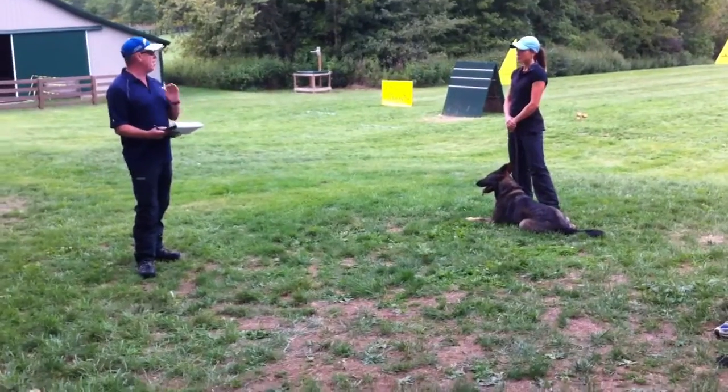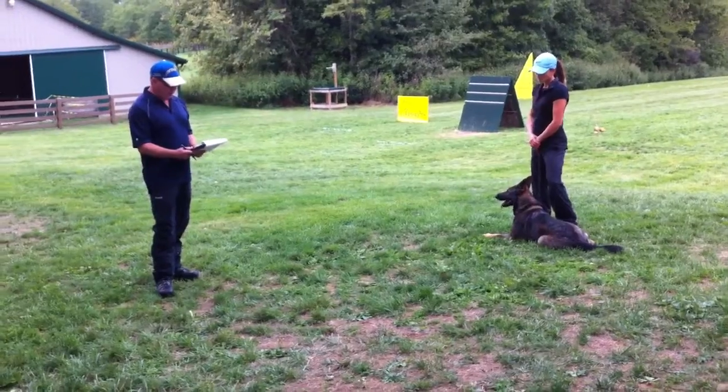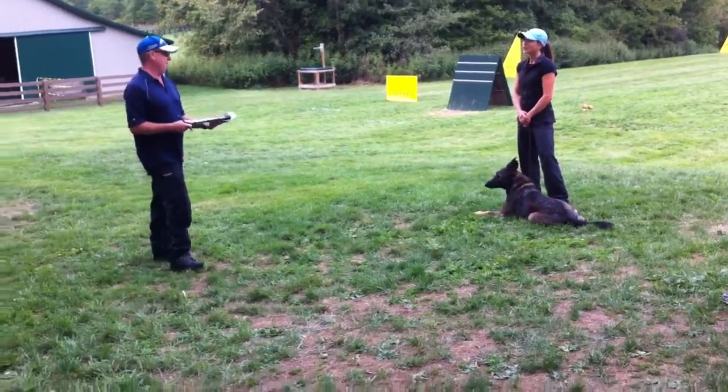She goes with a lot of speed. She downs very fast. She holds it nice and calm, and the pickup is correct. It's an excellent. And the long down is also an excellent without fault. Today it's a very good 90 points. Good job.